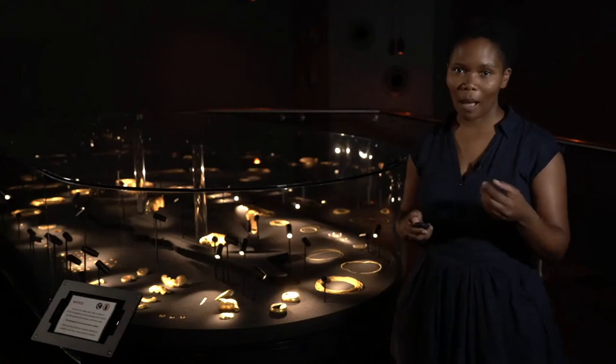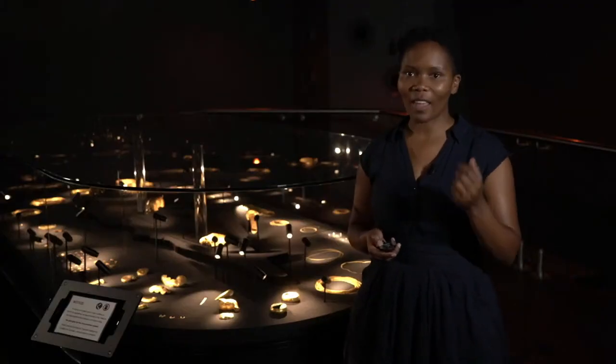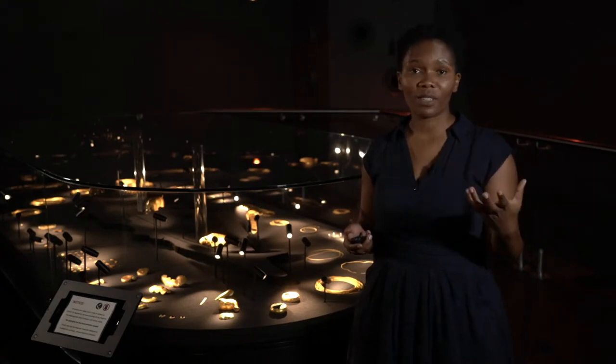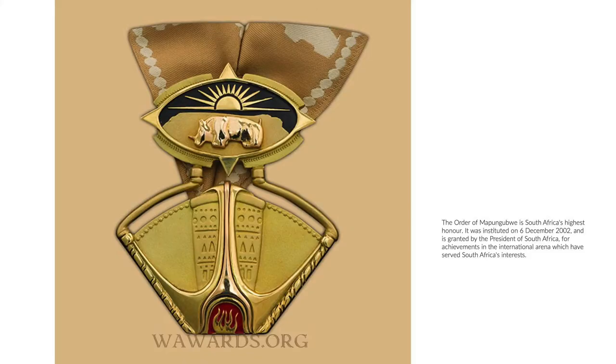In the change from an apartheid state to a democratic one, the visualization of Mapungubwe in South Africa becomes important to nationalist rhetoric in search of a usable past and other alternatives to dominant Eurocentric and colonial history, as well as visual culture. Here, we have the Order of Mapungubwe, the highest order that can be given in Southern Africa, and it uses the golden rhino, which is behind me, found at Mapungubwe. Mapungubwe is an Iron Age settlement and kingdom which flourished between the 11th and 13th century. Within the context of nationalist rhetoric, it is thought of as Southern Africa's first state.